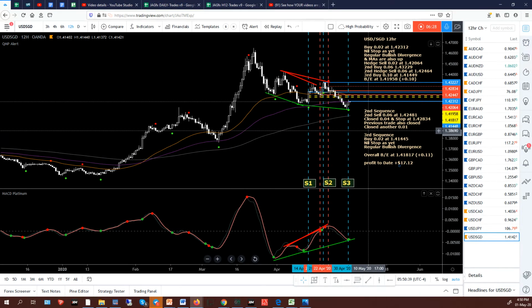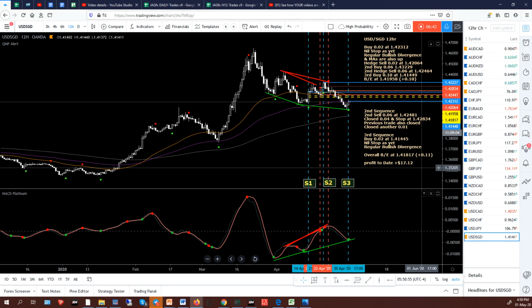Oh, also, yeah, I closed another 0.01 on the second sequence there. So that gave me a profit of $11.33, which has been added. This is only a new pair I'm trading on the 4 hours, so that's why it hasn't got much in the way of dollars, but we're getting there.